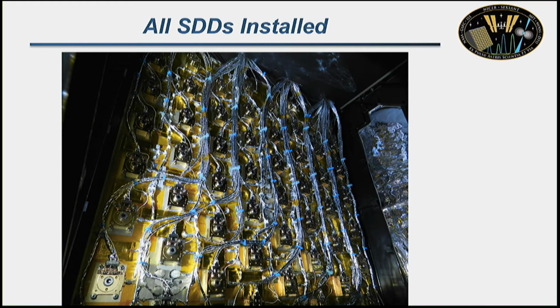Here's what it looks like when you integrate that many detectors together. You've got, this is the backplane, and you can see all the focal plane modules and all the harnesses. So the cabling is a big nightmare of spaghetti of cables, but that's what the back looks like, and it works really well.